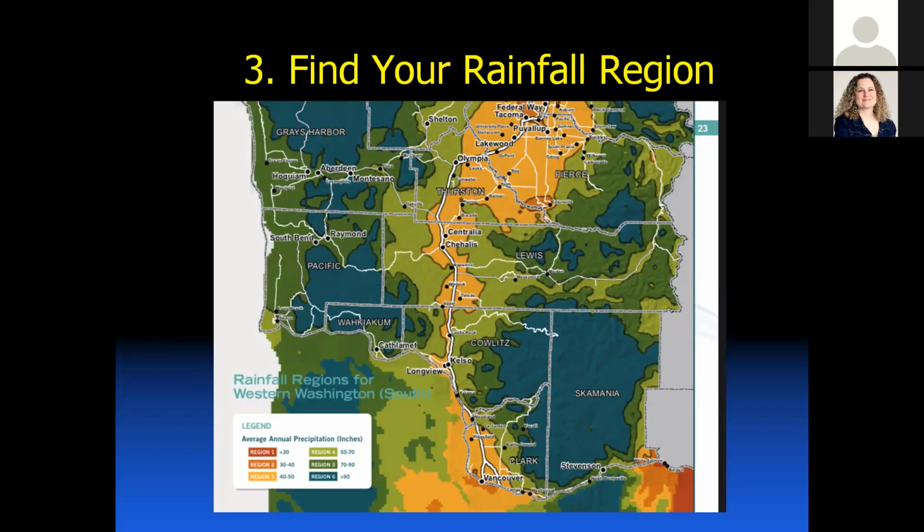The Rain Garden Handbook has colorful maps for all of Western Washington to help determine your average annual precipitation for your region. And you can see here, it looks like there's a tiny little section of region one in there. A little of region two, a good mix, but you can see anywhere from less than 30 inches to it looks like greater than 90 inches in Clark County.